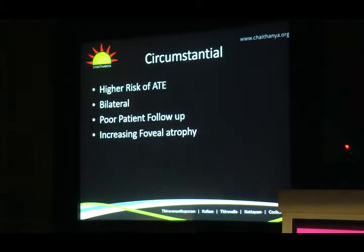When you have a higher thromboembolic risk, or bilateral patients where it is difficult to give monthly injections frequently, you can stabilize one eye on Ozurdex and the other eye you can give bevacizumab. When there is poor patient follow-up, another thing is that increasing macular ischemia and increasing foveal atrophy could be an indication where you move away from anti-VEGF and give steroids.